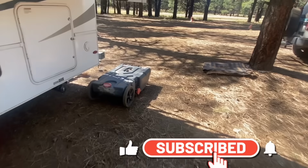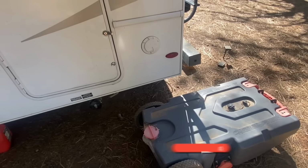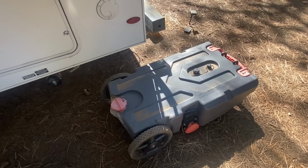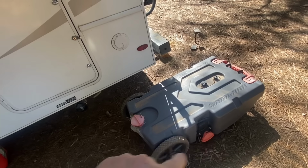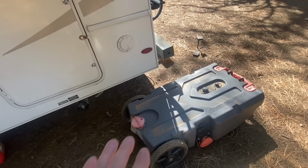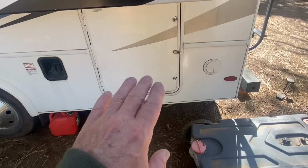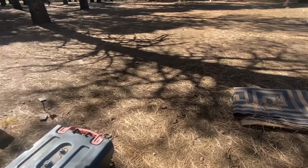And then, of course, we got the Camco Caddy, 28 gallons. Anyway, I've got a 27-gallon black tank. It was flashing at 3/4. So what I've done is I've already emptied from the RV into this guy and got that about 25 gallons full of black tank. Now, I'm not in a hurry to dump that because I know I'm going into town in about 4 days. So I'll just keep filling this up. And in 4 days when I go to town, I'll dump that.